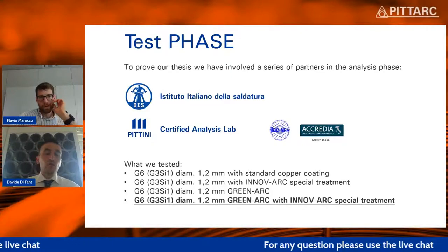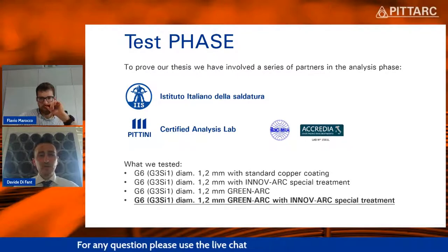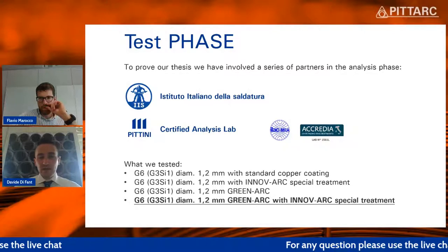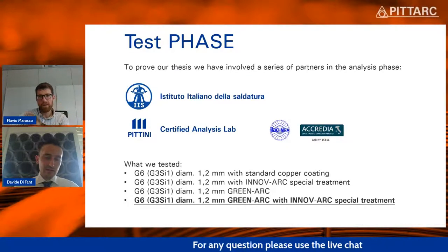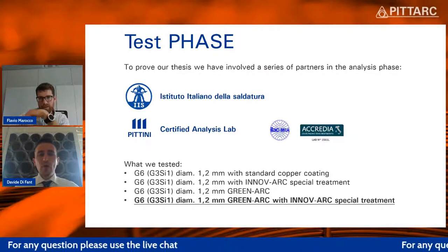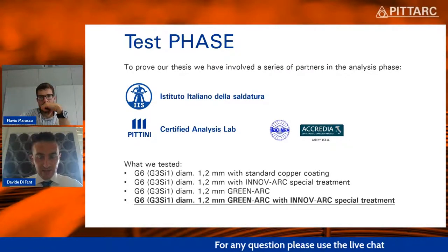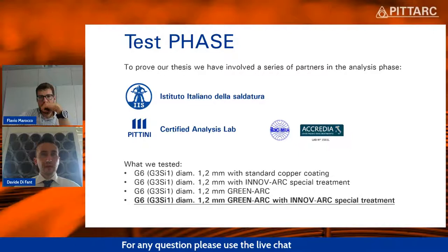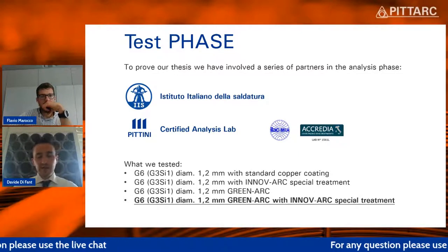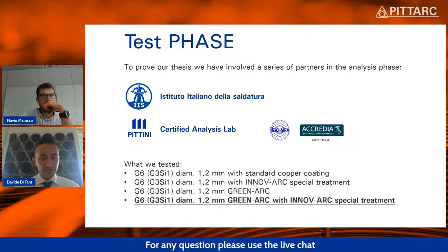So basically, PITARC decided to compare these four main products of the MIG-MAG division, and we decided to focus on G6 wire, that is the most common wire to weld low carbon steels, as we saw before. Very simply, we took one spool of each product from the production process, and we checked a series of parameters with the help of our internal group laboratories, and with the help of the Italian Institute of Welding.